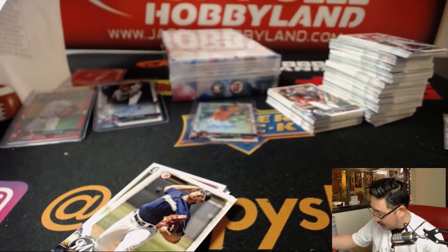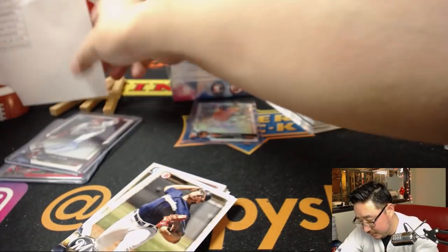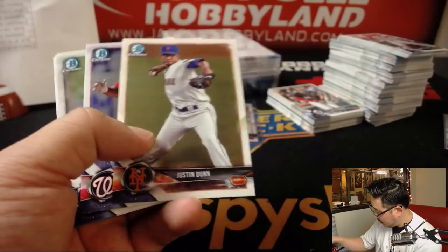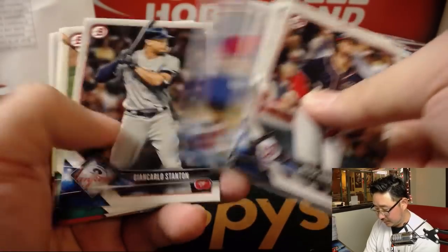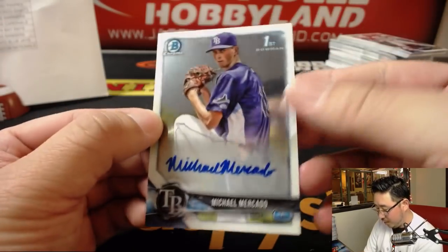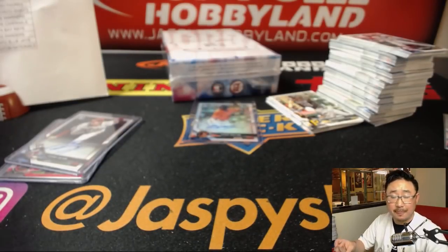Oh no, Otani. Hit was just too heavy. It's like the One Ring, just gets heavier. And for the Rays, Michael Mercado, Bruce with the Tampa Bay Rays.